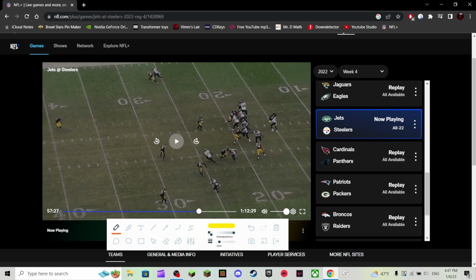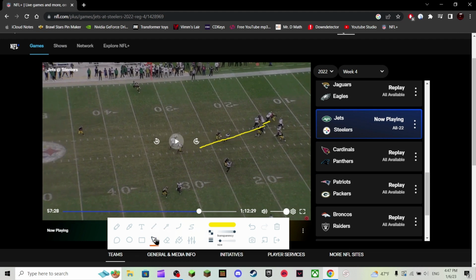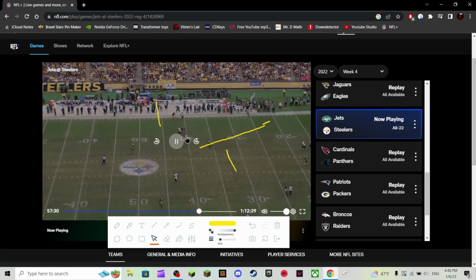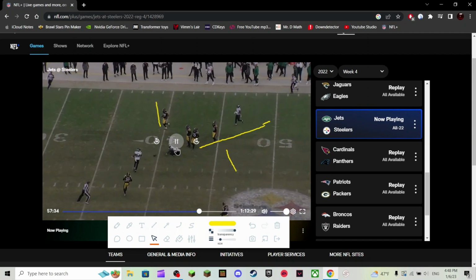Immediately, again, you can look at the eyes, look at the helmet. Immediately looking at Garrett Wilson breaking open, and then turns to, I believe this is Breece Hall, running a crossing route, but then turns his head again, finds Garrett Wilson wide open, going across the field in the opposite direction, slings it to him, and he gets huge yards. That was a great throw by Zach Wilson.